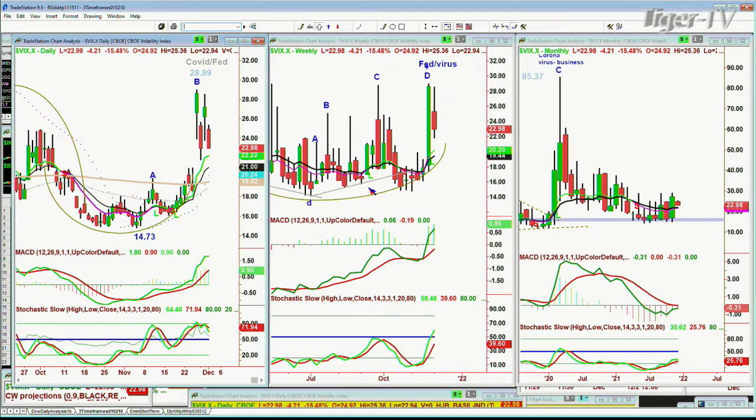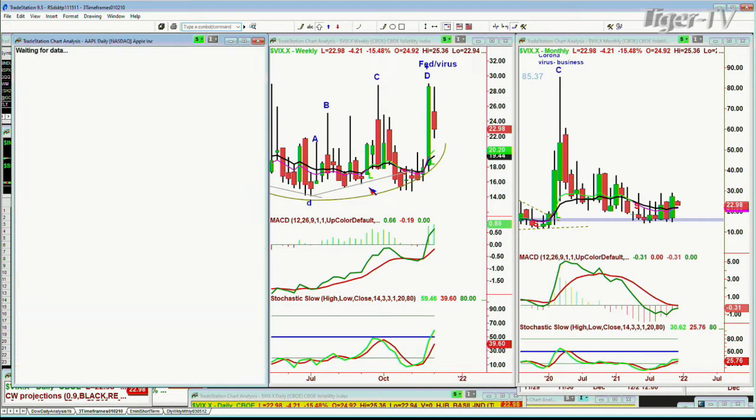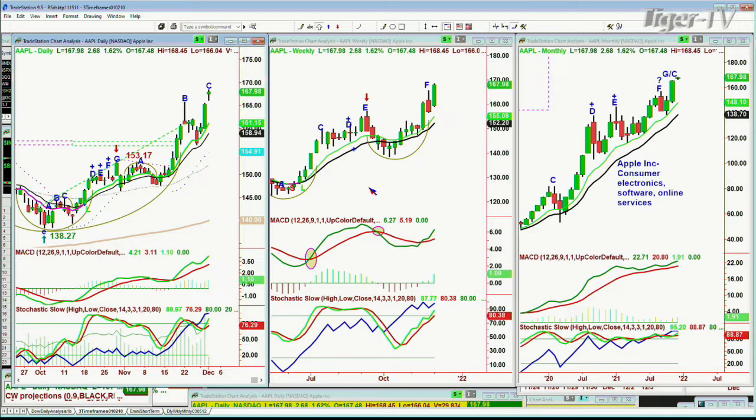I mean, we've seen some key stocks plummet 20, 30, even 40%. Yes, the indices have held very well because they've been held by the Apples, just a handful of stocks. I mean, Apple is up at an all-time high, at 167.94. It's only leg C in the daily chart. I'm calling it leg F in the weekly, and leg G, so C, in the monthly. I mean, you just need a handful.